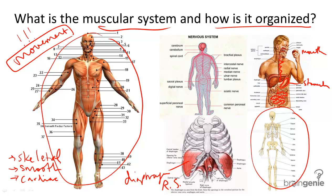And finally, another critical muscle is our heart, located in the center of our chest, which rhythmically contracts to allow us to pump blood to the rest of the body. Important videos to check out about the muscular system include the three types of muscle, how muscles work, and the anatomy of a muscle.